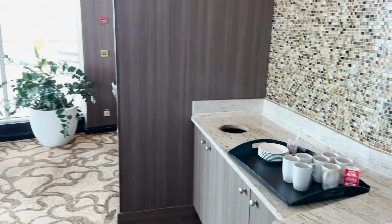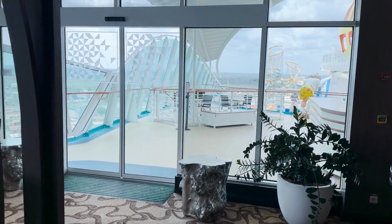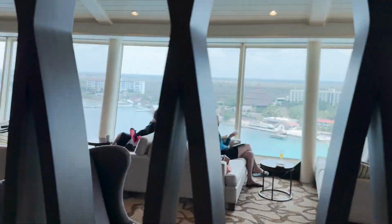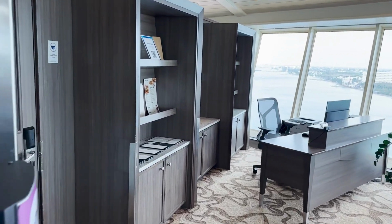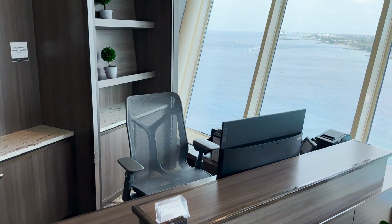And then past that, you can actually go outside. They have an outdoor seating section of the lounge, in addition to the interior seating section here, which does have the floor-to-ceiling windows. And they also have a help desk right as you come in, so if you need assistance with something, you can speak to the crew member here, and they can set you up with that.